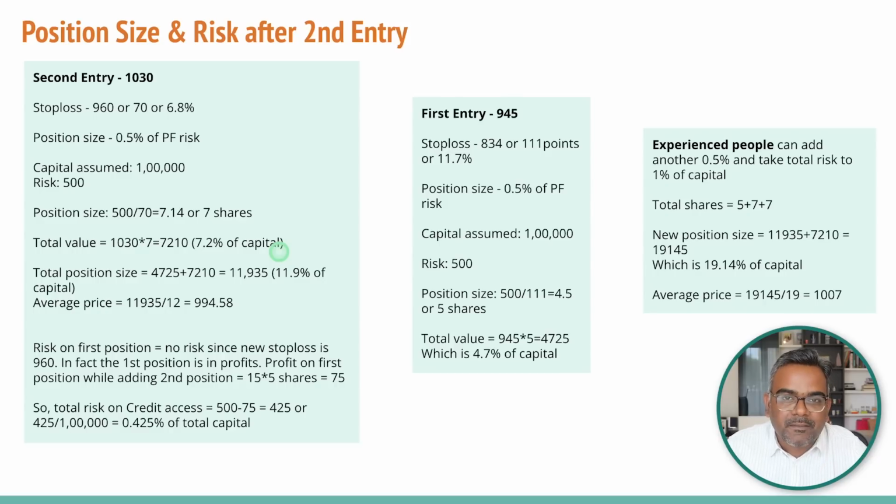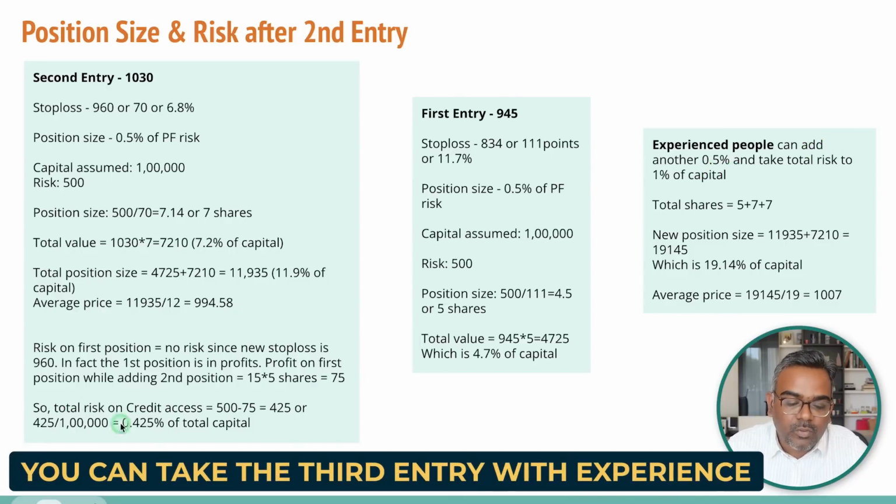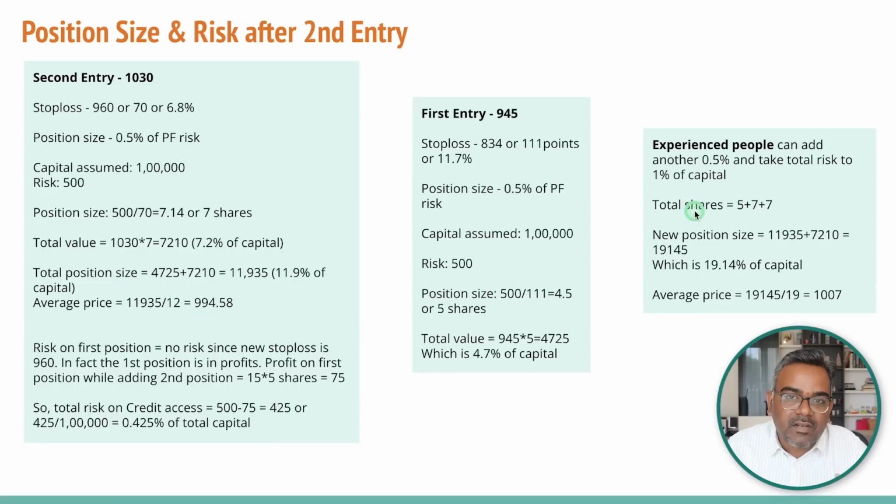If you're an experienced person, how can you make this an even bigger trade? Remember, our total risk is 0.425%. If you think this trade is just setting up, you can add another 0.5% capital and take a total risk of 1%, which means you will have 5 shares from the first entry, 7 from the second, and another 7 shares, so totally you will deploy 19% of your capital, which is a very, very good position size. Do not go beyond this. 20% is a very good position size for a position trading strategy.